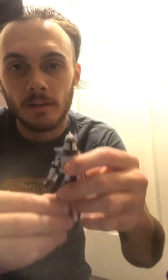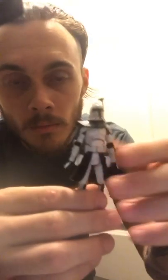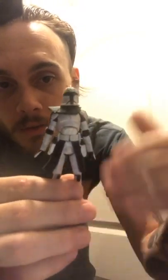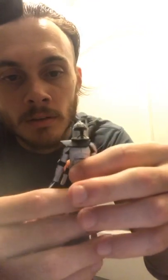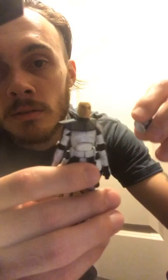What's up, Chase? So we got the older weathered Captain Rex. Let me set this there. What's up, man? So the original, I don't know what year, this might be 2008, yep. Well, most of them were, but this is the weathered, like I said, Captain Rex. The original sculpt.